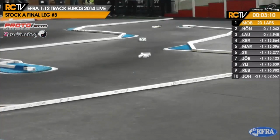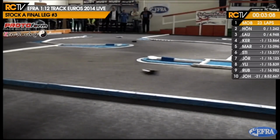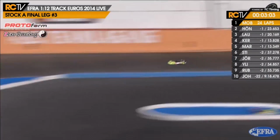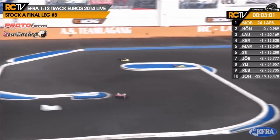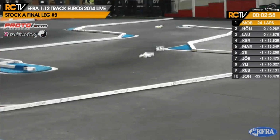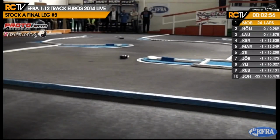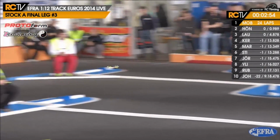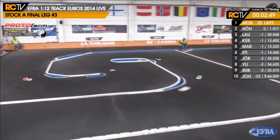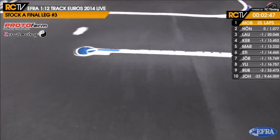As the lead comes down, we have 3 minutes to go in this, the European Stock Championship, brought to you by Protoform Zen Racing and EFRA. We are RC Racing TV, and the clock is RC timing. Honigl now looking a bit closer. I think there's a slight error in there from Mobers, and so we're now going to go down below the second again. And his quarry can be seen, 1.077 seconds.